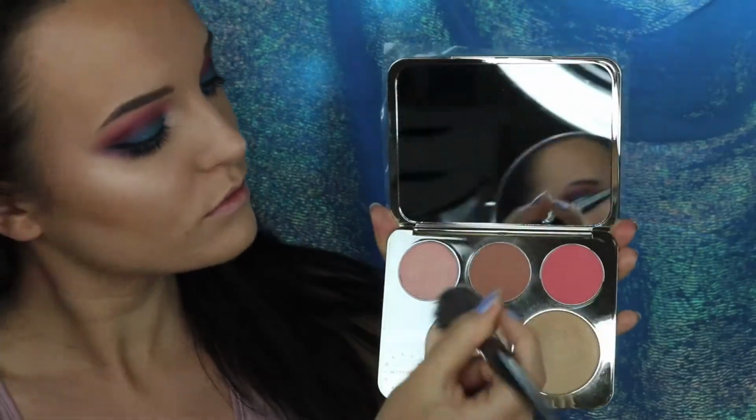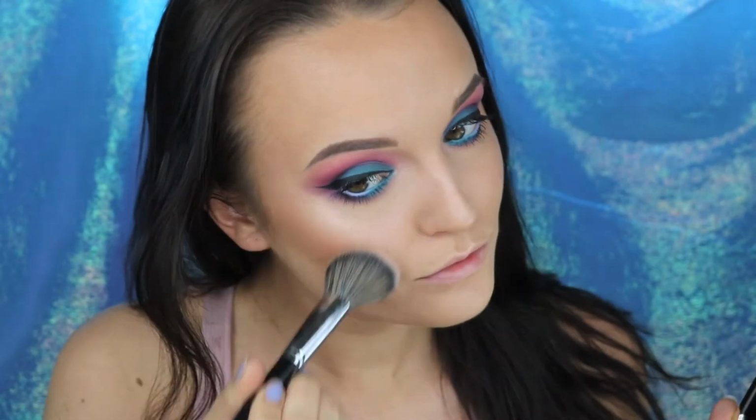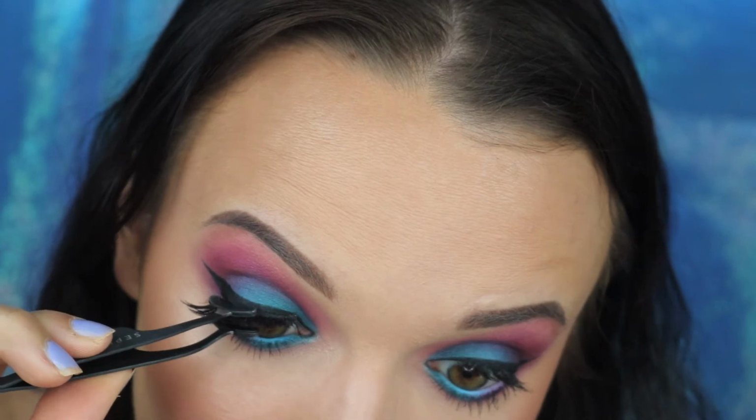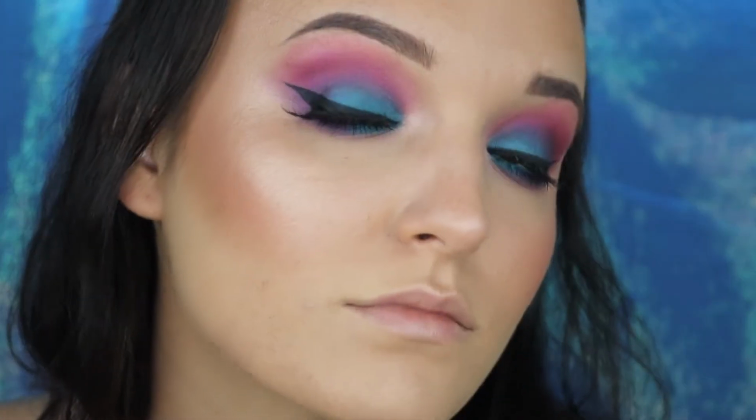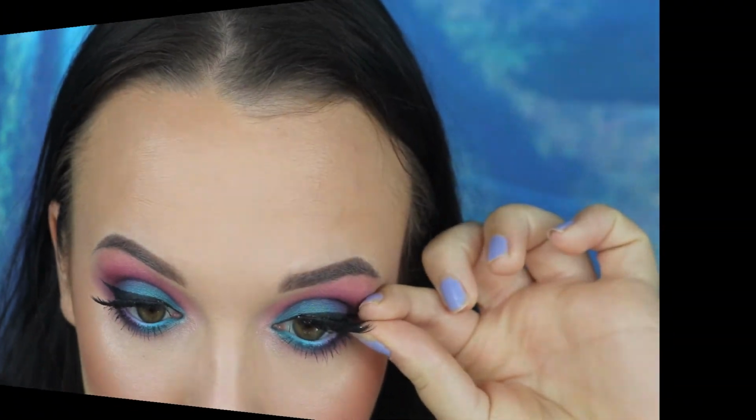For blush, I'm going to be using the Jaclyn Hill and Becca Champagne Collection face palette, and I'm using the shade Amaretto, and then I'm going over it with that shimmery pink shade as well, and then just popping on my House of Lashes Iconics, which if you guys have been watching my videos for a while, then you already know these are my favorite.